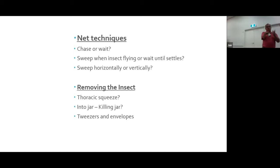Okay, Mike Braby. Now, Mike, where are you? Oh, here we go. Mike's technique's excellent. He goes into the field with this. I'm coming back. I haven't quite got the right tweezers, but he carries a flat-nosed pair of tweezers.